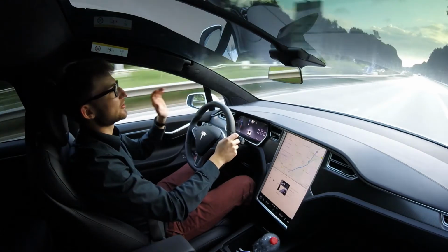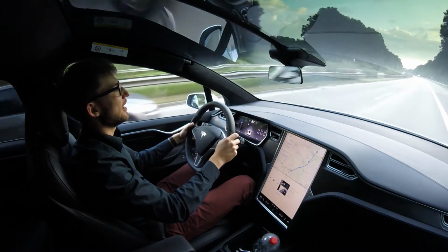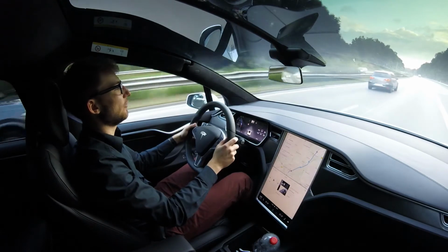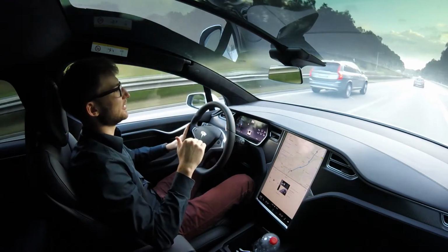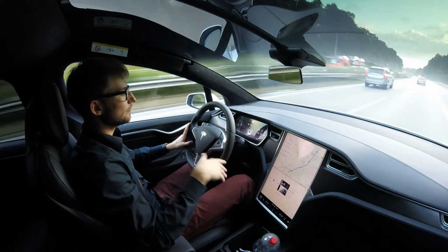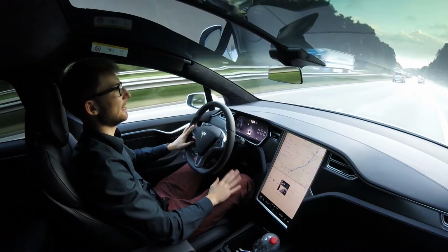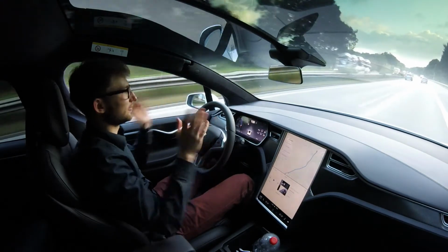This car is way different from the Model S. Even though it feels really familiar driving it, it's still different from the Model S in a lot of ways. First of all, it's a SUV, so your seat position is higher, and I like that. Obviously, a lot of SUVs opt for that feature, but yeah, I like it.